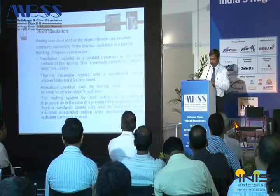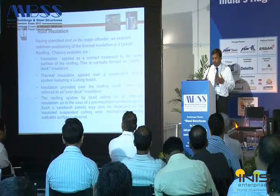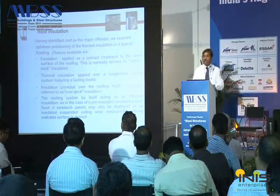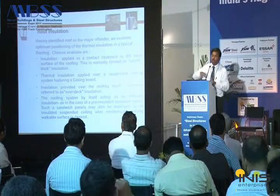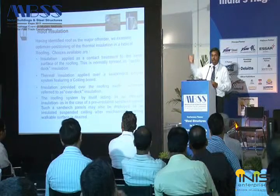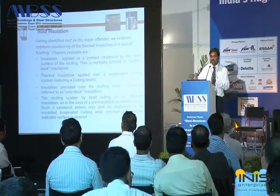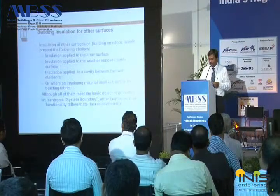Now what are the methods of doing the insulation system? We are actually interested to know how we are going to insulate a building. Insulation can be either below the roof from the inner side, it can be possible to do it from outside, depending on construction, or even the roof material or the wall material itself can be selected in such a way that it can act as a finishing material and as insulation. That is the sandwich system, which is very commonly picking up.